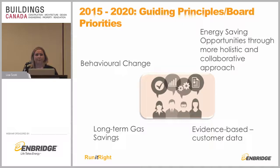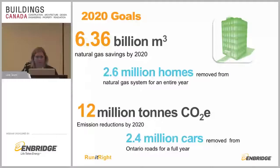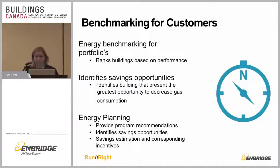We'll be improving the incentives that our customers will see from capital projects and improving the process of actually applying for incentives. So our 2020 goal is to reduce by 2020 6.36 billion cubic meters of gas, and we do that through capital improvements, so boiler replacements, and energy management programs like Run It Right. So we're looking to reduce 12 million tons of CO2e.